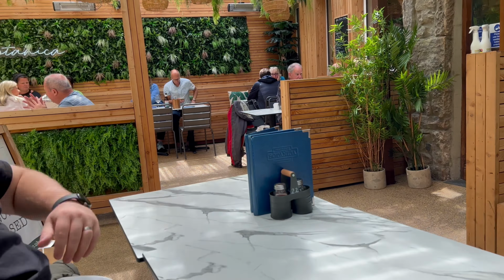Then I think this is the last piece that I got which wasn't in the sale, and this is the pot. I think this one is called Time, and I just love the rustic detail on it.